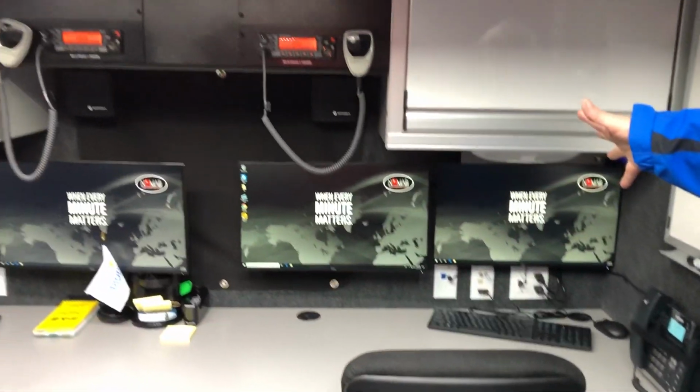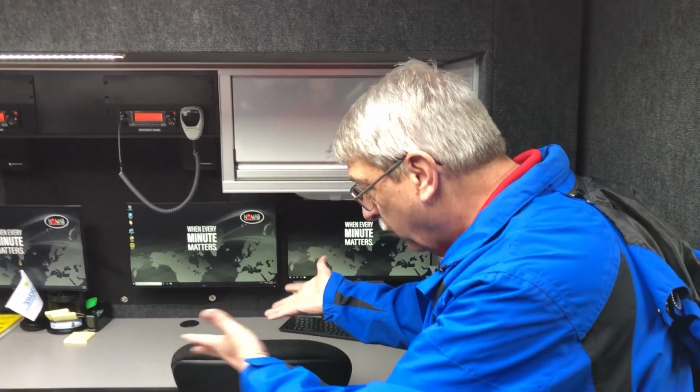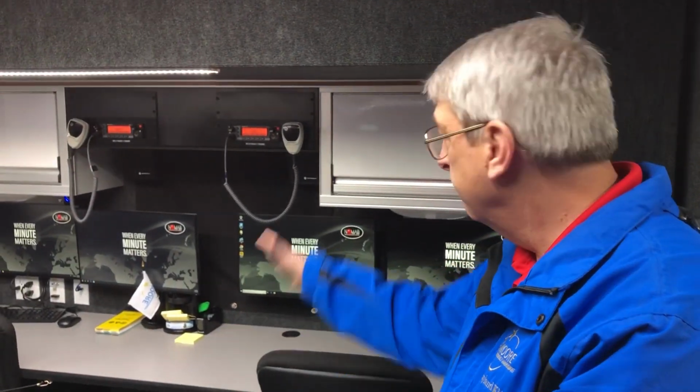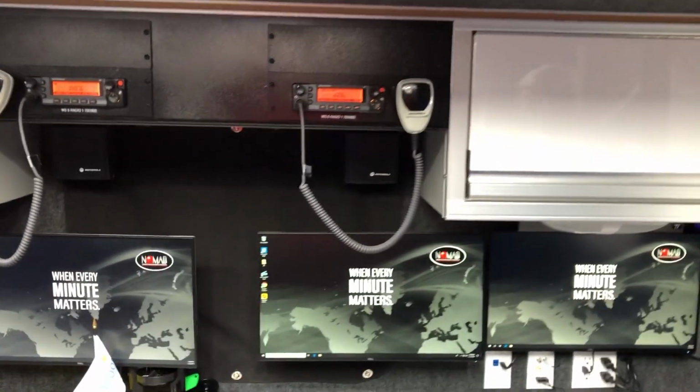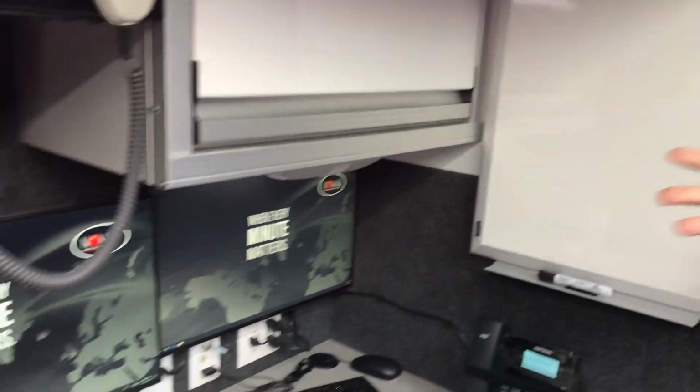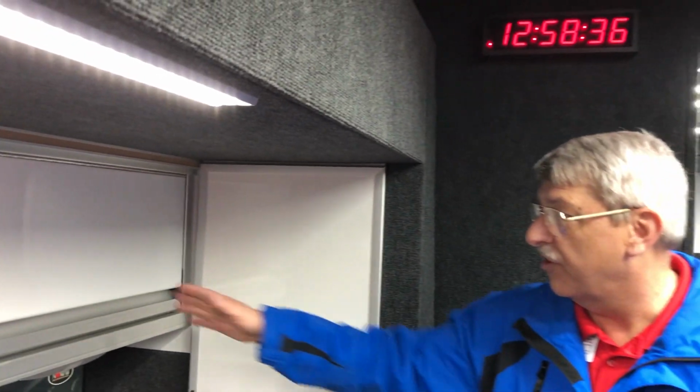So we're in the front area of the vehicle right now. Starting over here, this is our operations area where our police and fire commanders would do their work, talking to the units they have on whatever scene they might be. Again, full computer network on both sides, radios for each of them. We have whiteboards on each side, plus our cabinetry is also whiteboard, and we also have some that we can put up here using Velcro.